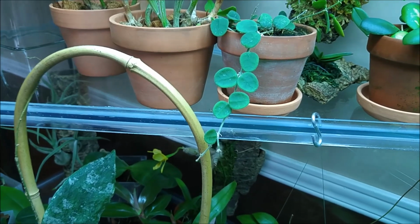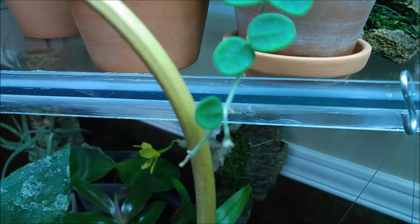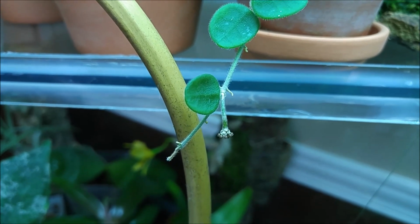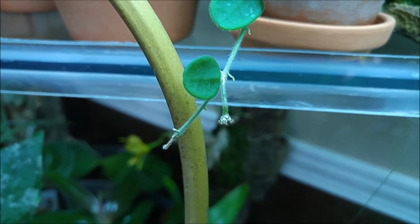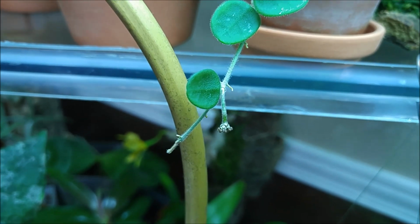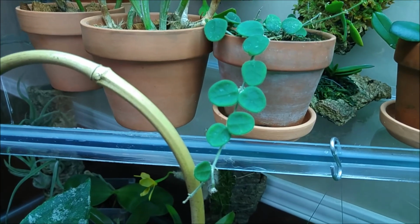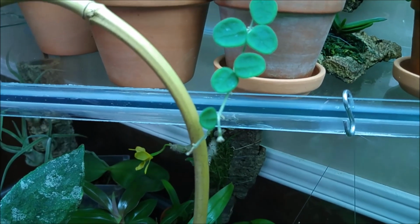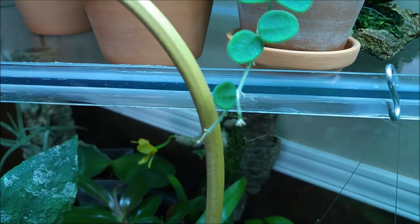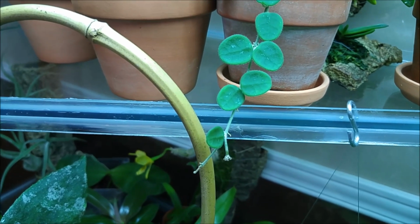Now this might not be relevant to orchids, but my Hoya serpens, see this little peduncle here? I think it started to grow. It was very small at the beginning and was sitting there doing nothing for many months, but now I definitely see it increasing in size. So that is very exciting, even though it's not an orchid. But if I get this Hoya serpens to bloom, I will be really happy. So let's wait and see if it will indeed bloom. The flowers should be really cute.